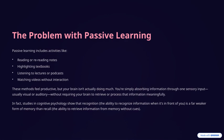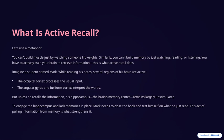You're simply absorbing information through one sensory input, usually visual or auditory, without requiring your brain to retrieve or process that information meaningfully. In fact, studies in cognitive psychology show that recognition, the ability to recognize information when it's in front of you, is a far weaker form of memory than recall, the ability to retrieve information from memory without cues. What is active recall?